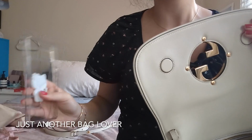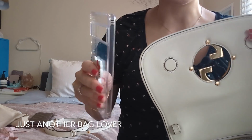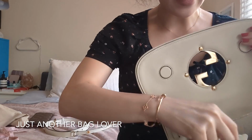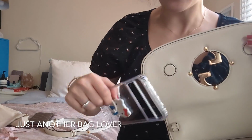And I probably will have my phone in my hand or in a jacket pocket, but let's see if my phone case fits. And I will say it's a little bit of a tight squeeze with my phone case. I don't really think I could fit my phone in here if the other items are in here.